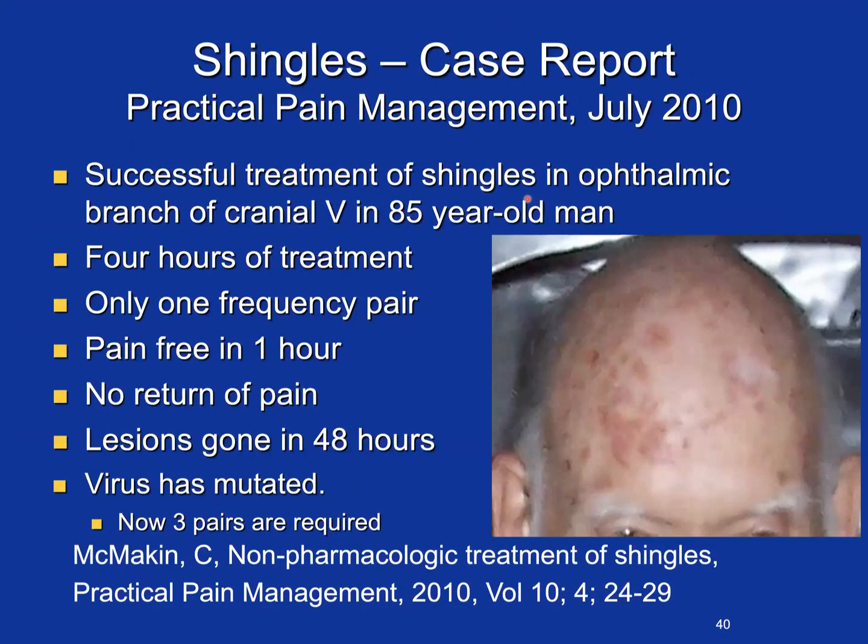There's one frequency combination. The only thing it's good for is shingles. This is successful treatment of shingles in the ophthalmic branch of 5 in an 85-year-old man. 4 hours of treatment. It was only one frequency pair back in 2000. I didn't publish it till 2010. He was pain-free in 1 hour, no return of pain. The lesions were gone in 48 hours. The virus has mutated since then, and now there are 3 pairs required.